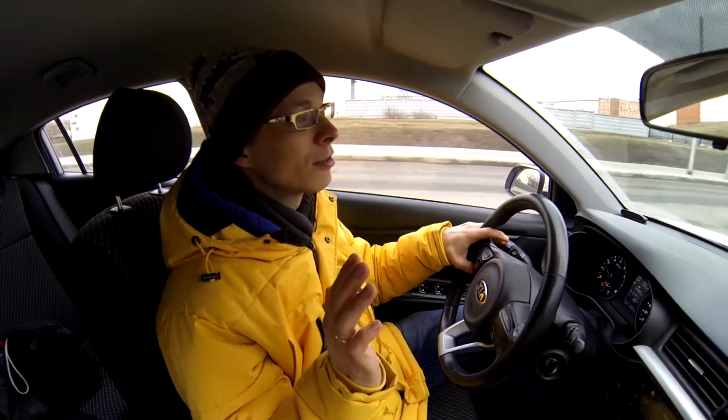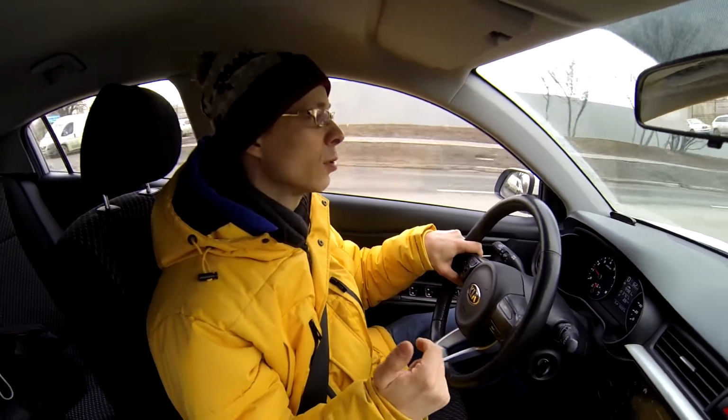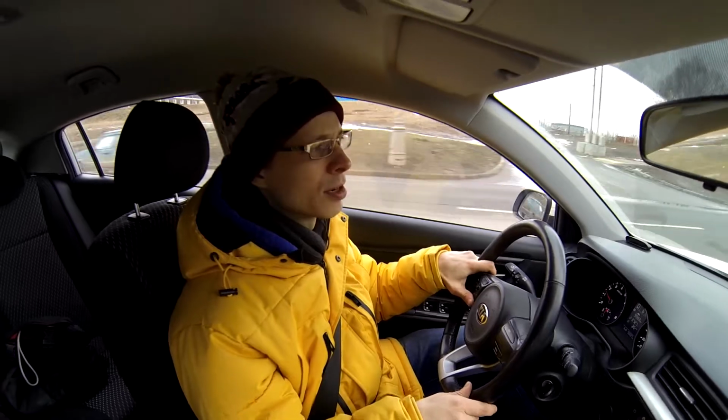The suspension works really well, and the car drives pretty smoothly, of course, compared to other cars. I would call this car the Mercedes-Benz of B-class cars, because it's the best of them, and nothing but the best, right?